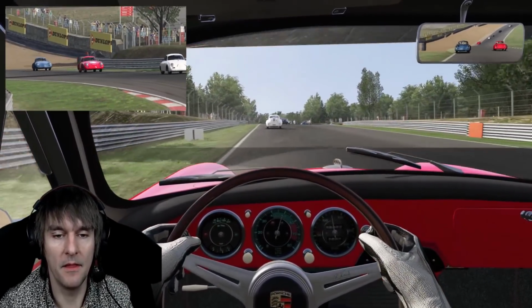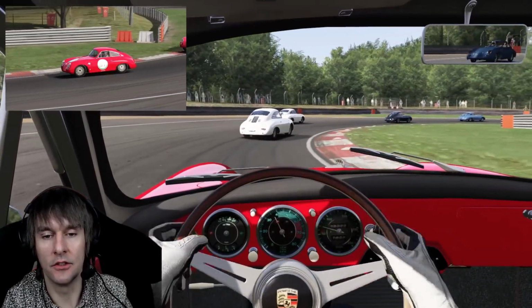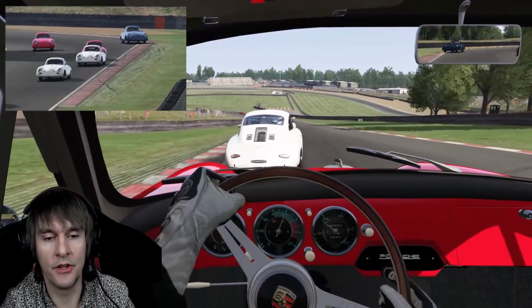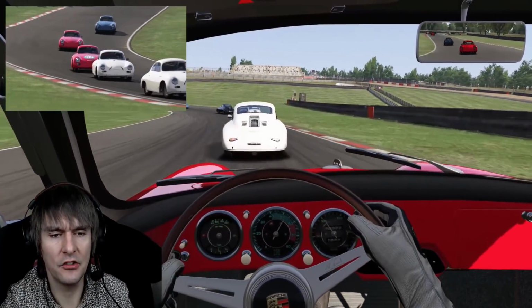Folk, I recommend this. It's lovely fun. It really does offer up such an enjoyable driving experience. The force feedback and the way the car handles is so smooth.